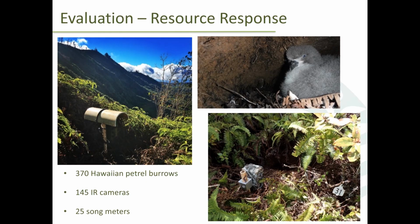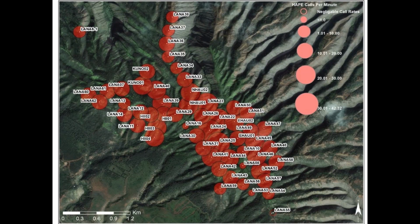And so using infrared cameras and song meters, just to show you the distribution over the Hale now, this is one of my favorite things. So this is call rate. The largest circles are 30 to 40 calls per minute based on deep neural network analysis by Conservation Metrics, using the same analysis that Kauai does. So Hawaiian petrels are widely distributed. This isn't like we're monitoring 3 separate colonies. This is one gigantic colony over the remaining native habitat on the Hale.